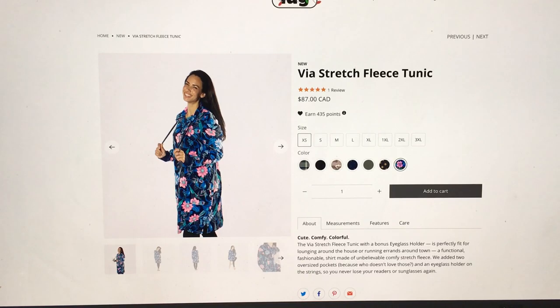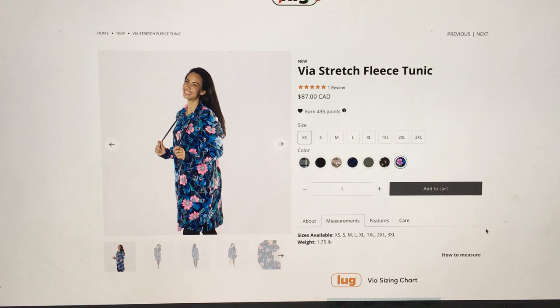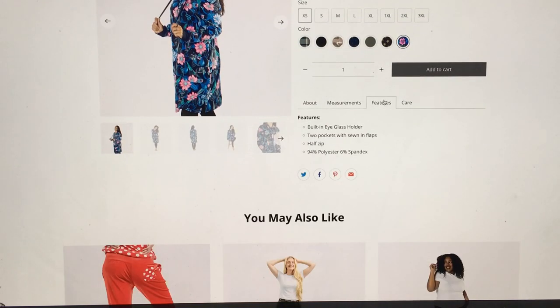Oh my God, I'm missing my mom right now so hard. Okay, so measurements. I think it's the same measurement on the same chart that we saw earlier for all the other ones, so let's move on from there. It says built-in eyeglasses holder, two pockets with sewn-in flaps. What does that mean, sewn-in flaps? Half zip and polyester spandex.